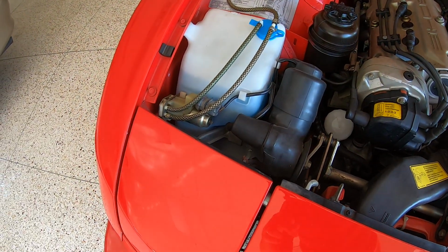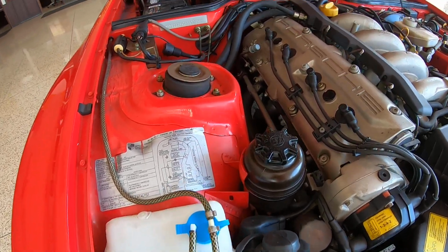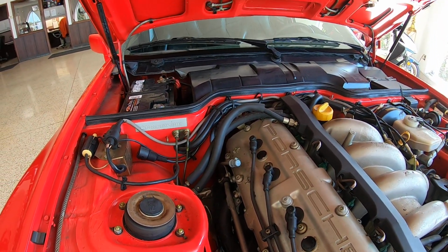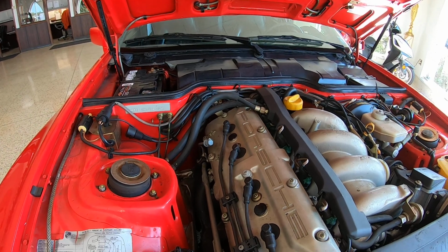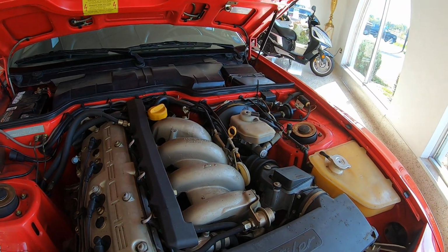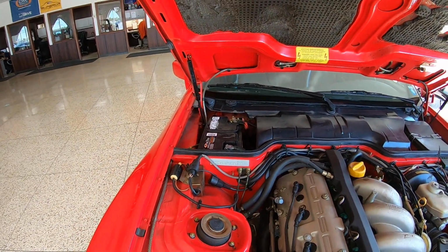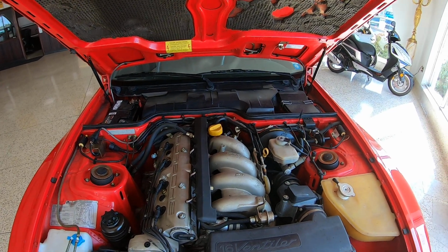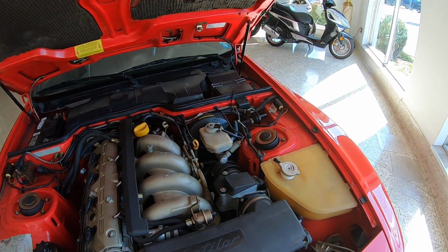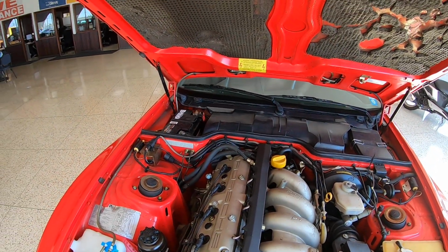The pop-up headlights, those are really cool. Those are really iconic with them too. But they came with a lot of different variables on these cars. You know, they came with like a 4-cylinder turbo and a lot of different variations on them. But man, this is such a nice car. This I would not mind owning.